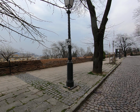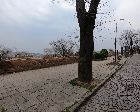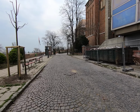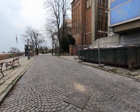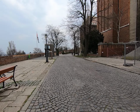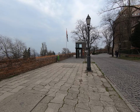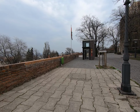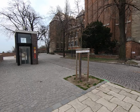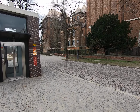Interesting sign for the lift. Maybe that's a castle. The lift into the castle. Oh wow. The church is quite big from this side. Don't get the full splendor from the other side.